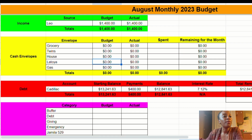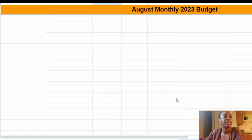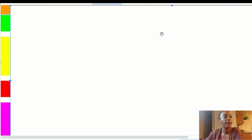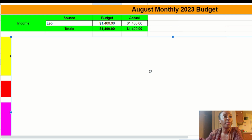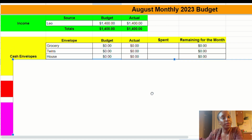Okay, y'all. So then we come over to the next tab, which is my husband's check. Now, my husband does not give me his entire check. He does have a couple bills that he pays that are his own, credit card bills. But total for the month, he will give me about $1,400. Okay. And that is typical. So I haven't worked out what it looks like on this particular budget because I will probably come back and show you all what that looks like. But actually when he gets paid.